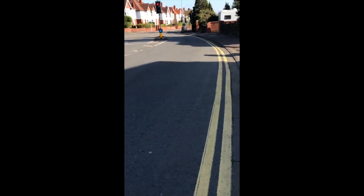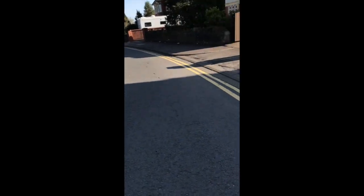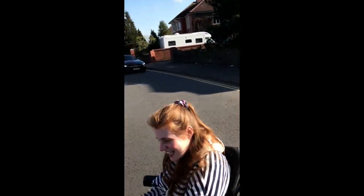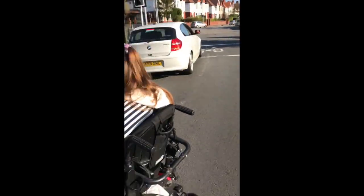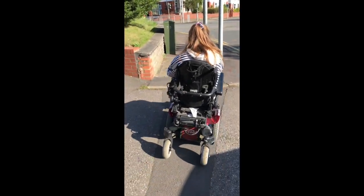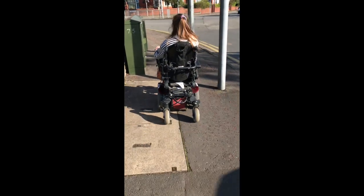Right. This is really dangerous and I'm having to wave my arms at this point to stop the oncoming traffic. Just make myself look big. That's why I'm waving my arms at this point, because a car's coming. It just has to sit and wait for us to get across. So there we are. There's our little walk from home round our local streets to deliver some Easter cards.